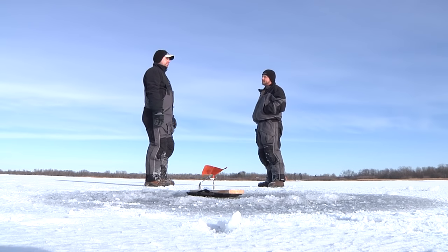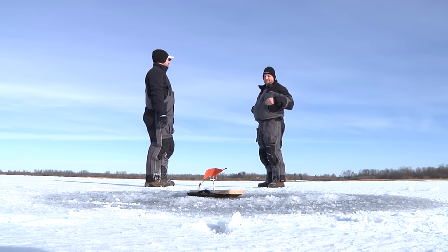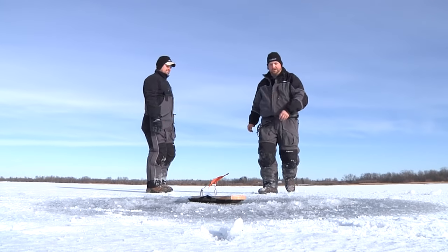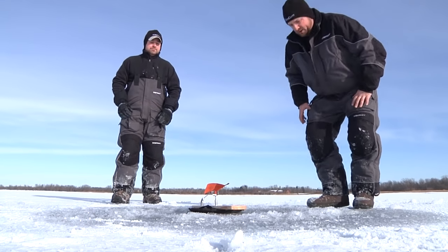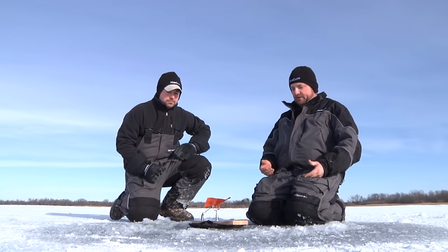So John, the trap is set. We've got all our tip-ups out. What happens when the flag flies? Well, with tip-ups, I guess we'll take a look at this one here. Let's use this one. Now your flag, normally your flag is tripped. On a lot of lakes, your approach can be running.